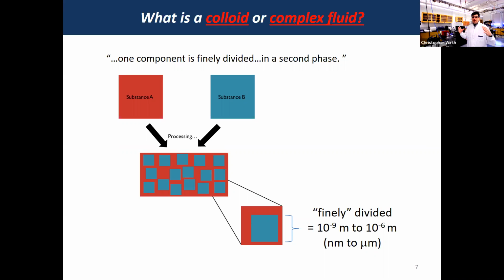And the main thing that makes a colloid is that one of the materials is finely divided in this other material. And by finely divided, we mean that the first material that's dispersed in the second material is between a nanoscale to a micrometer in size. So these are really nanomaterials in the sense that the things that make it a colloid are on the size scale of a nanometer to a micron.